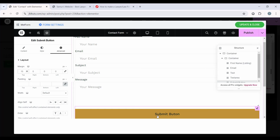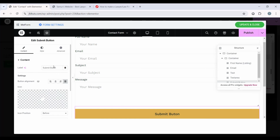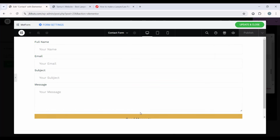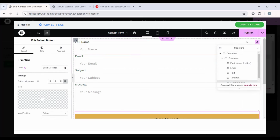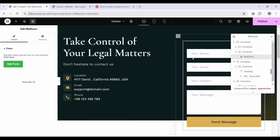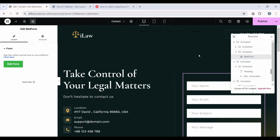And actually I would really like to change this text to something else like send message, and it looks good. Alright, so our button is done here and every input has been nicely created. Now let's publish this, and if we click on this update and close, this pop-up will be closed, and inside this area that contact form will be loaded like this.